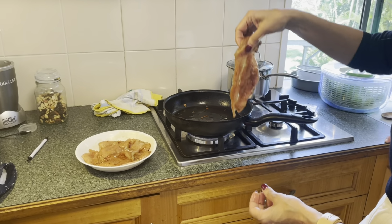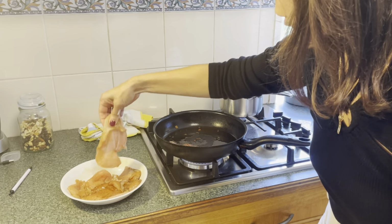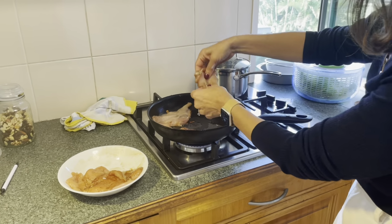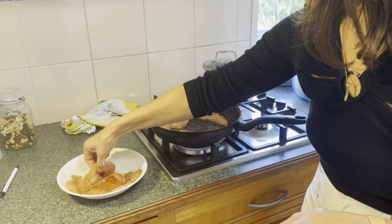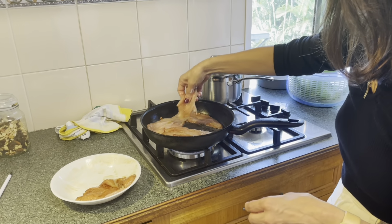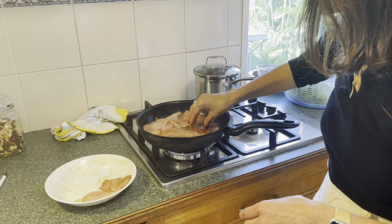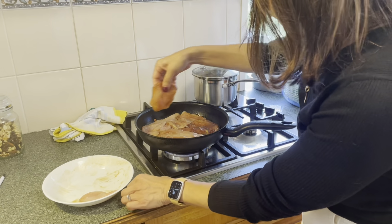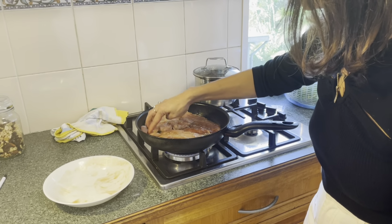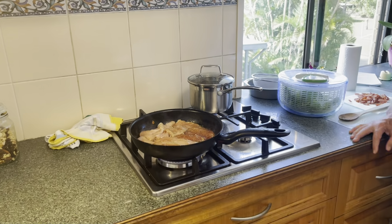So I'd really rather go with them. I'll just pop the chicken straight in. I probably would have taken the oil to reduce the fat in the pan, but I think that will do it. Okay, just let the chicken cook.